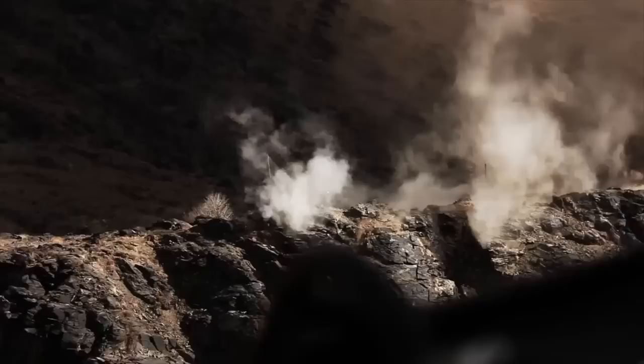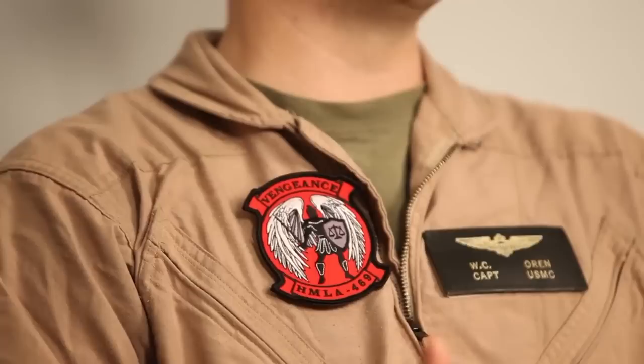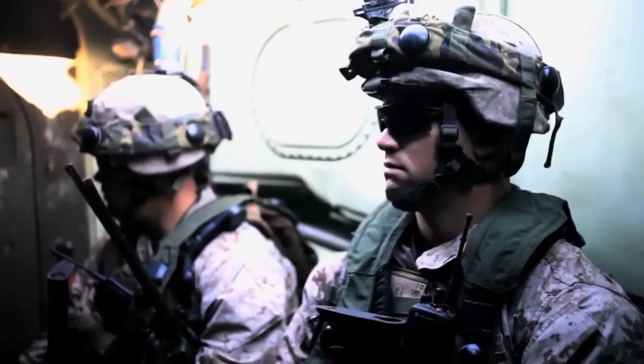We're going to use all of our assets and everything available at our disposal to support him when he needs it the most. It is designed to help out or to assist in the taking of an objective of an infantry battalion, if you really look at it.